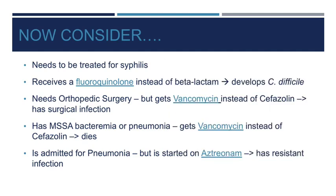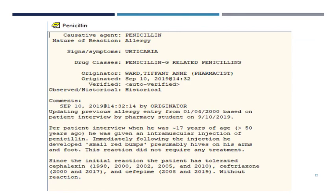So the reason I bring all of this up, and this goes back to yours, Harish, is we can update the allergy.